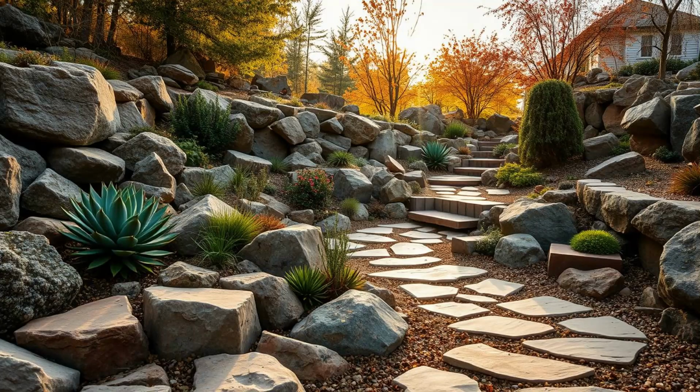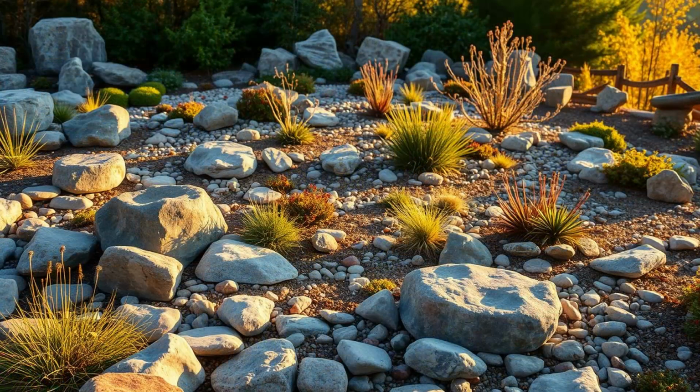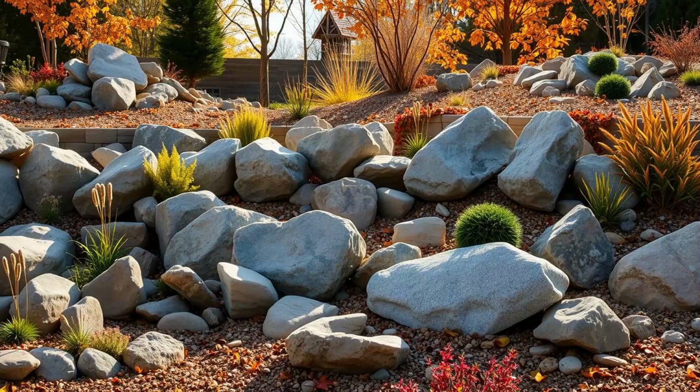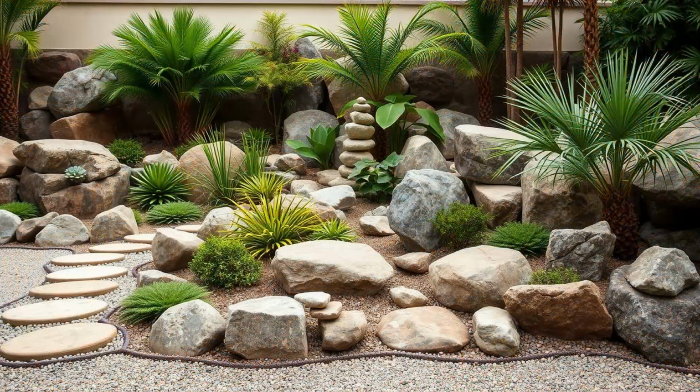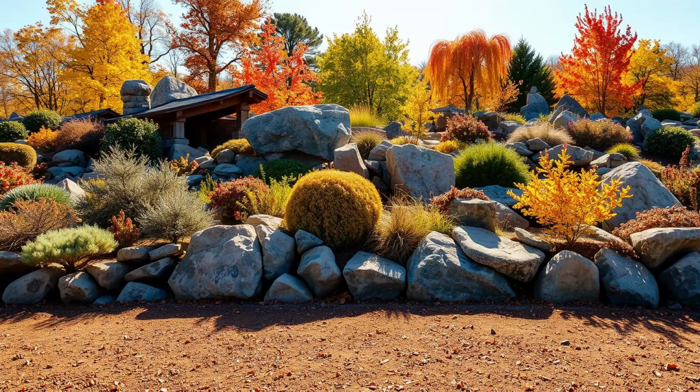Now, one thing to keep in mind when picking your rocks is to think about color and texture. Try to choose rocks that complement your home's exterior or the plants in your garden. If your house has warm tones, go for reds, browns, or golds. If it's cooler in tone, grays and blues can really bring everything together. Mixing textures, like pairing smooth river rocks with rougher boulders, can also add depth and visual interest.